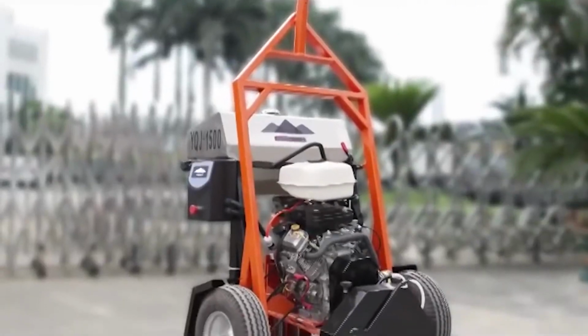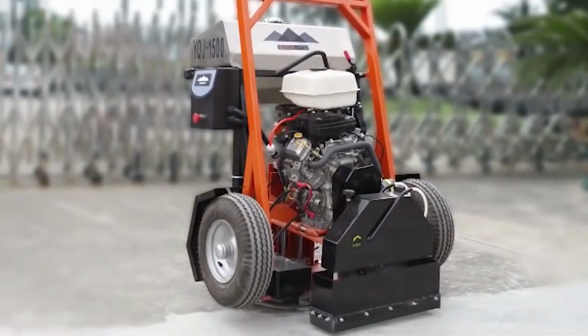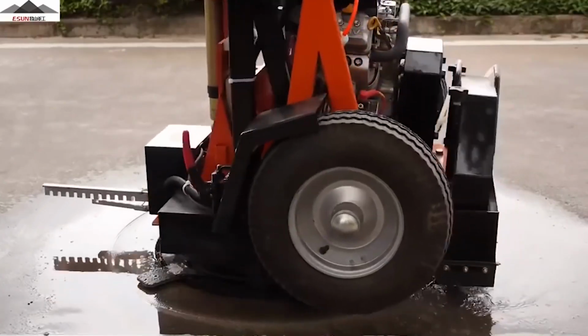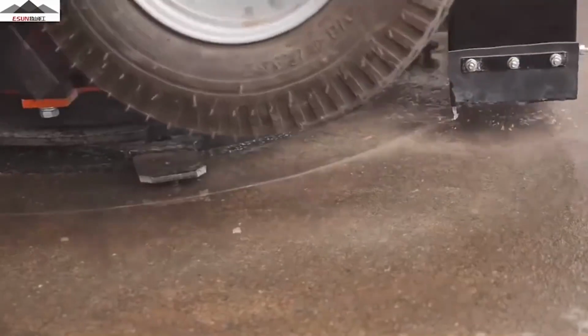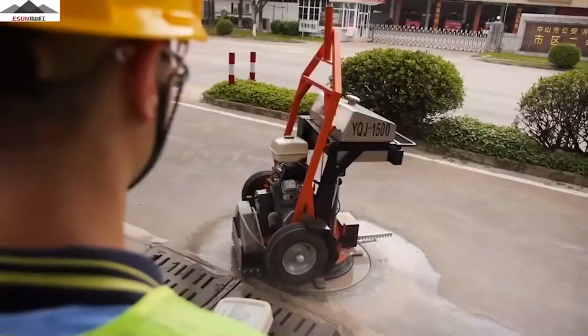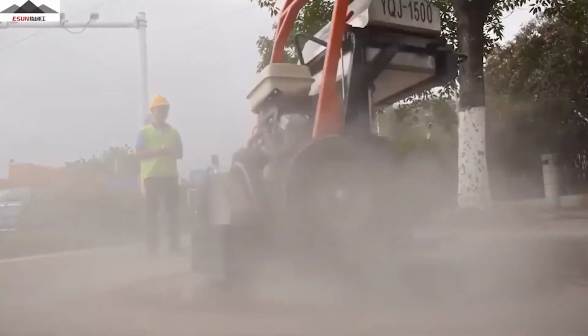Check out the YQJ1500 manhole cutting saw from Chinese company Guangdong ESUN Heavy Industry. Safe, simple, and remotely controlled, the YQJ1500 is used to create, repair, or replace manholes and paved surfaces. Widely employed through Asia, this spinning super cutter reduces the time and manpower formerly required to do the job.